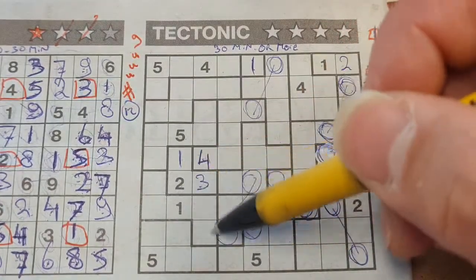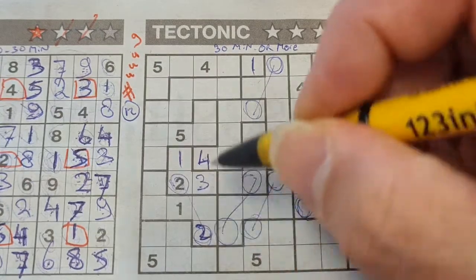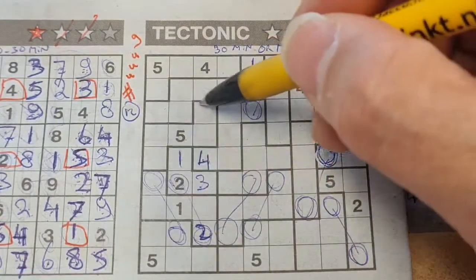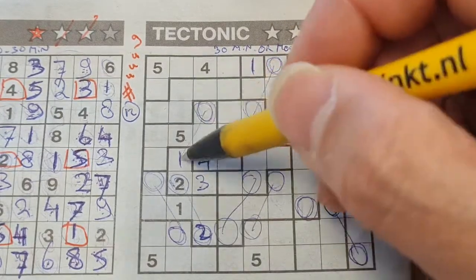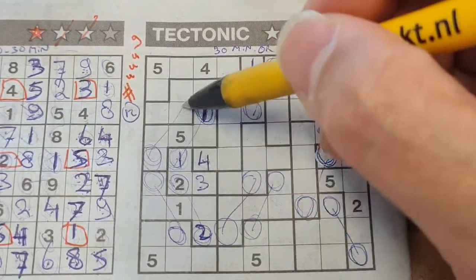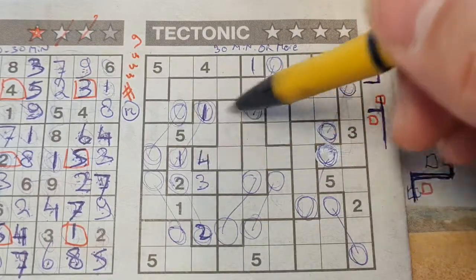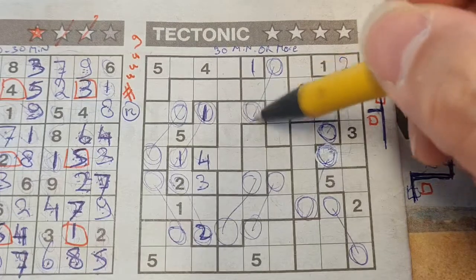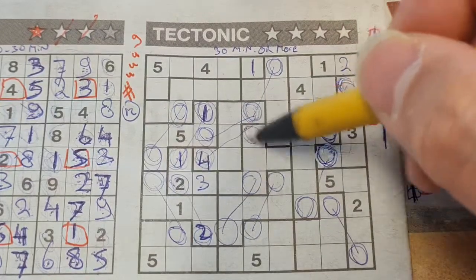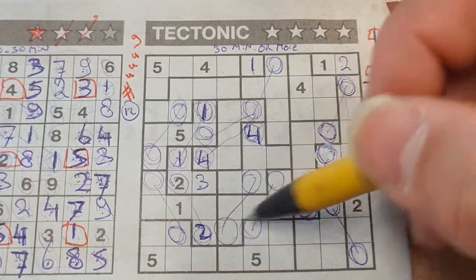Here, another Z or S construction. This box has the same number as that box. So in this case, it's a 2. And that box has the same number as this box. Okay. Here, another Z construction. This box has the same number as that box. So in this case, it's a 1. And that box has the same number as this box. Then, the Z or S construction here, another one. This box has the same number as that box, and that box has the same number as this box. So in this case, it's a 4. And those are the shapes.